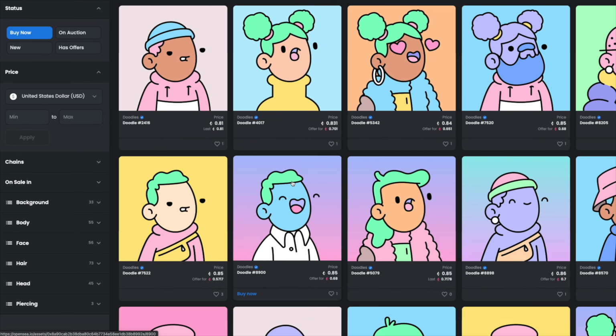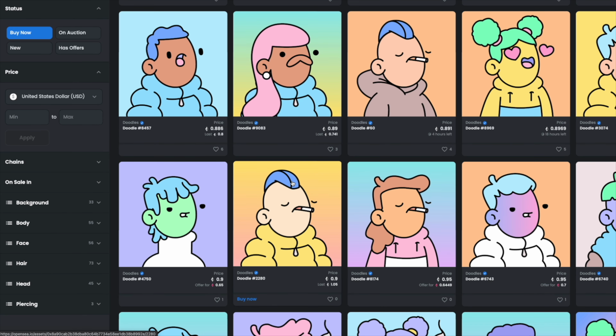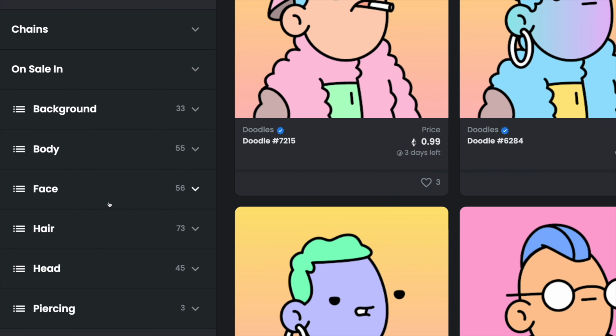Now let's take a look at some of these doodles. Now I don't know about you, but I can definitely see a lot of CryptoKitty vibes within these doodles, as would make sense with some of the founders working on that project, but these are just some of the examples that you can see. And you can come over here onto the left-hand side if you want to sort by different traits, or you can go back onto their website and look through the traits and rarity document to really hone in on which doodle you may be interested in.